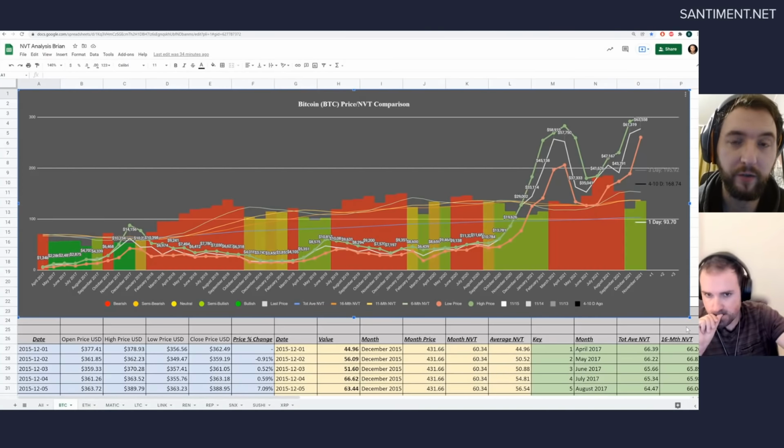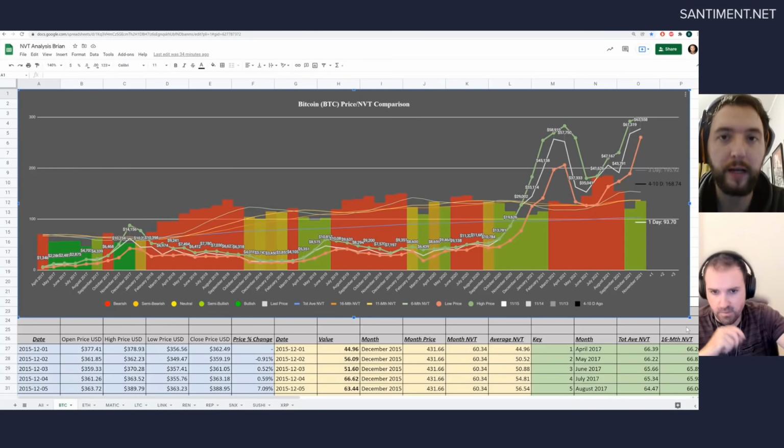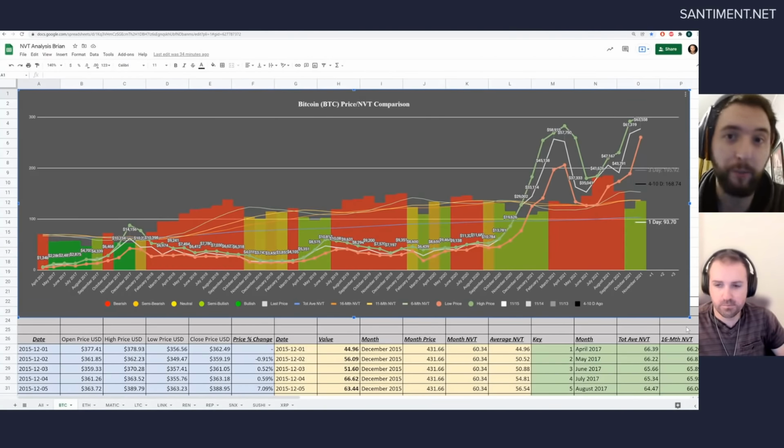So the NVT ratio is a metric that tries to visualize the relationship between Bitcoin's market cap and circulation, or the amount of unique units of Bitcoin moving on the blockchain daily. The formula is very simple: you take the market cap of Bitcoin and divide it by unique token circulation. If Bitcoin's market cap or market valuation is too high relative to the amount of value being transferred on the blockchain daily, this is going to show a red bar. And if market cap or market valuation is too low relative to the network level activity on a daily basis, then this is going to flash a green bar.